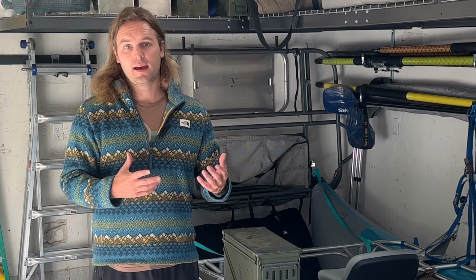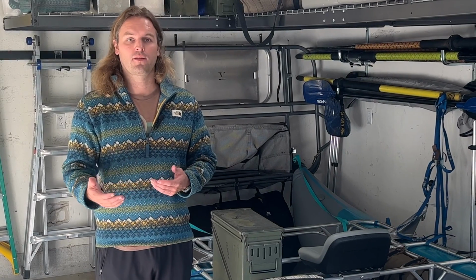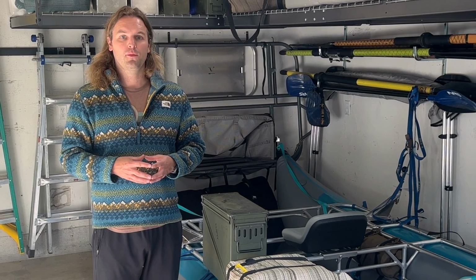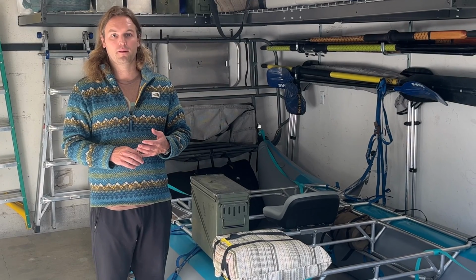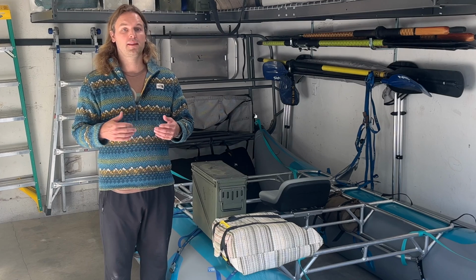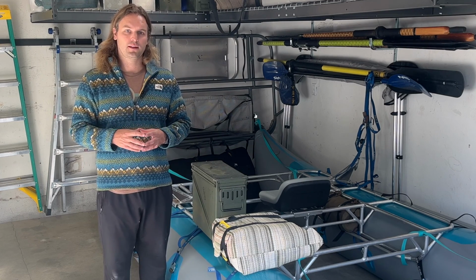Some people don't like that, but because it's separate, you'll have to find a way to store it while you go down the river. There's a few different options. So I've run with people that take another 20 millimeter can and put the toilet seat and then store the toilet paper that they're going to use in that 20 millimeter can. I think that's a great option. That's not something our group has decided to do.